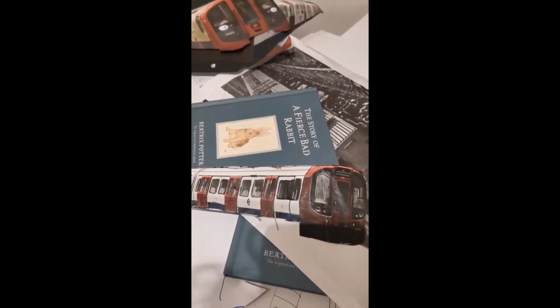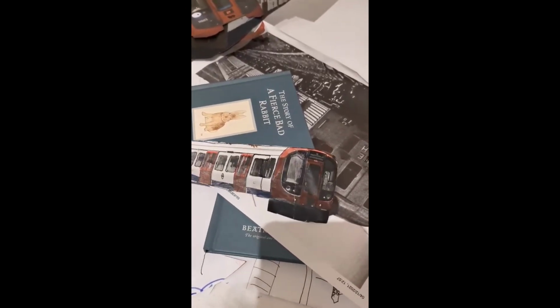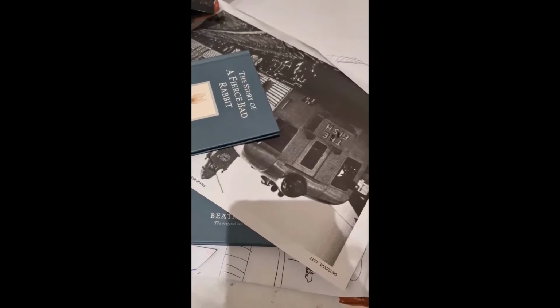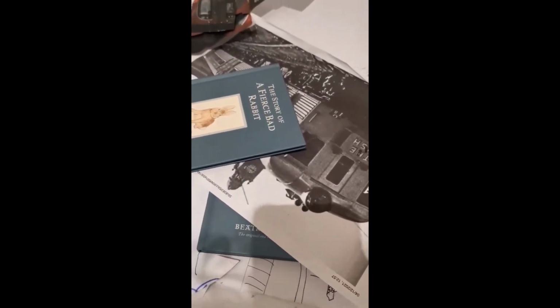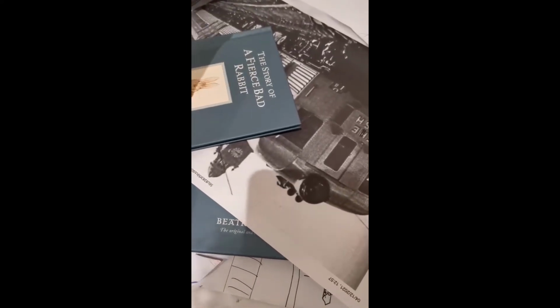And then we have the newest train in service. The S7 stock. They only run on the Metropolitan, Hammersmith and City, Circle and District line. And sorry to say, they don't run to Richmond, Ealing Broadway, because there's a minor delay.